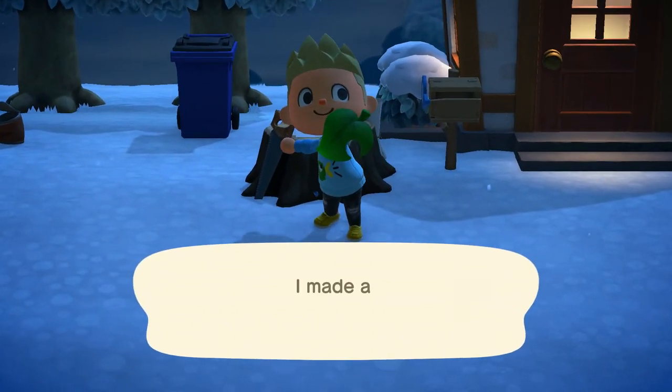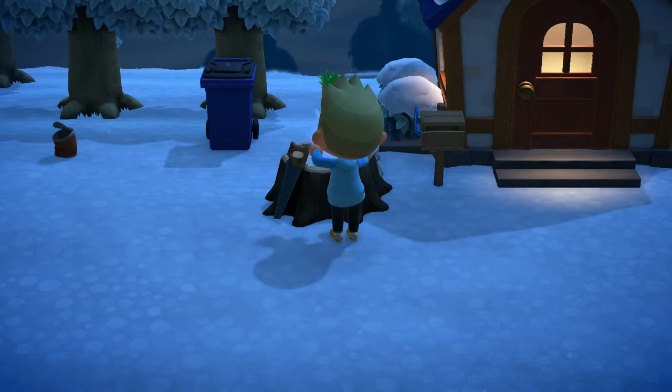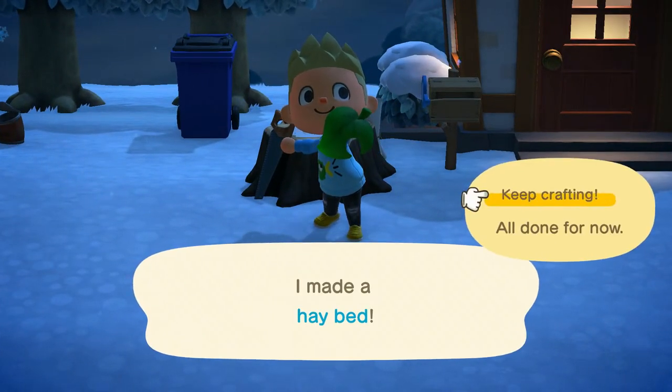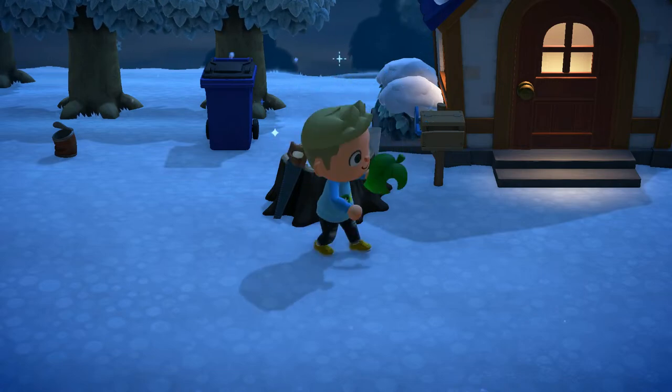You don't need 3 stars for happy home. What do you need? As soon as I bought it, it just gave it to me because I was so far along in the game. It unlocks once your resident services unlocks, like the day after. Oh, okay. That's not too bad, then.